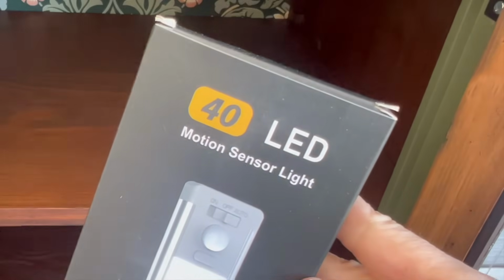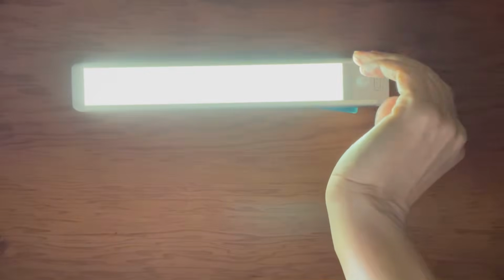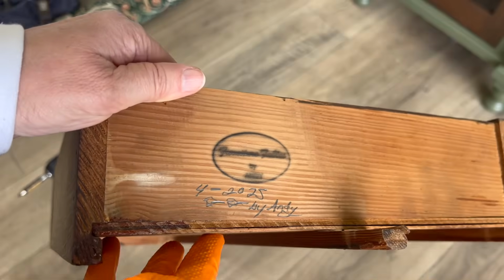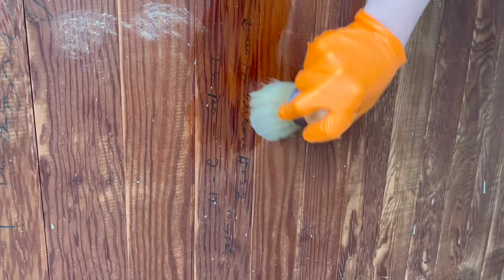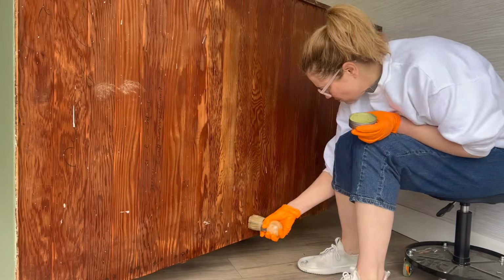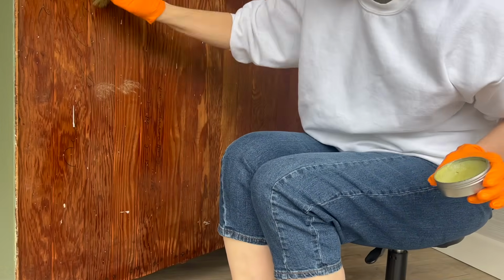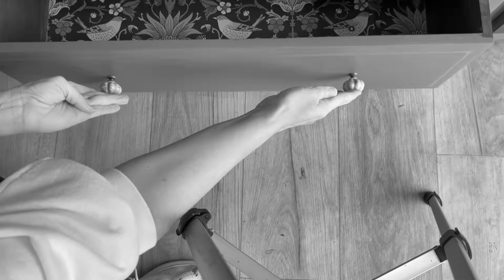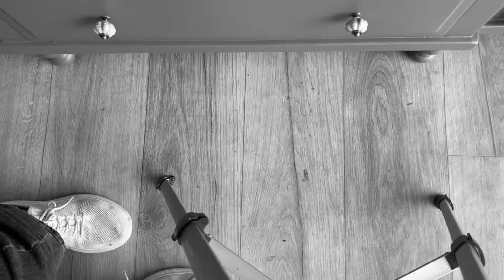How about some 21st century tech for our ancestor? After adding a name and a date of my own, I revisited that planked back and I gave the whole thing a layer of salve. She got some period-appropriate hardware, and I couldn't believe it. I was actually done.